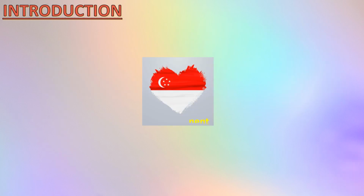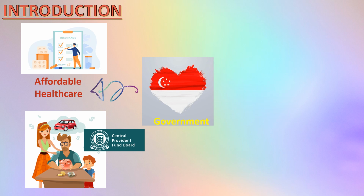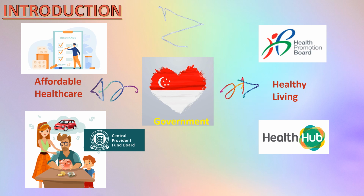Although the Singapore government is actively involved in ensuring affordable healthcare primarily for low to middle income families via CPF or insurance, and promoting healthy living through Health Hub or the Health Promotion Board, the two are not combined. Instead, it is a standalone issue that needs to be solved individually.